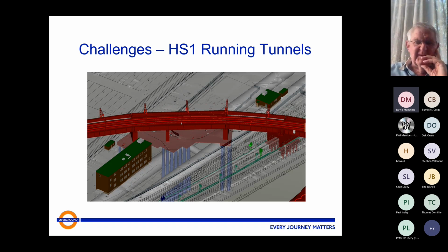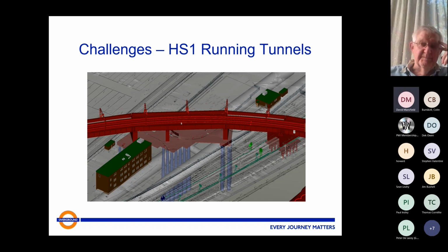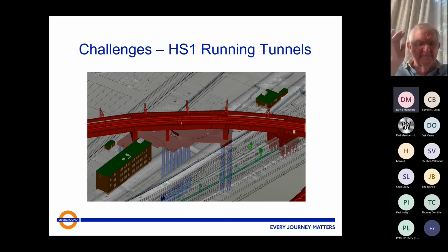We ended up, let's see Jim Bushell's on here, we ended up working with Sensieve to install a meshed network system inside the tunnel that would report on tunnel movements. And that worked well, apart from high-speed one insisting on some rather tight tolerances for the thing to alert, which meant that every time a train went past, it started alerting. But we did discover some interesting things about the way those tunnels were actually moving and working, which we shared with high-speed one since. The other thing you can see here is this little box.